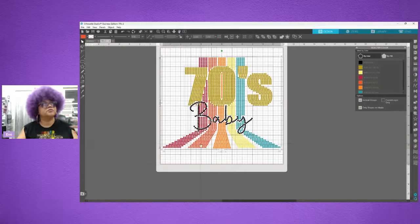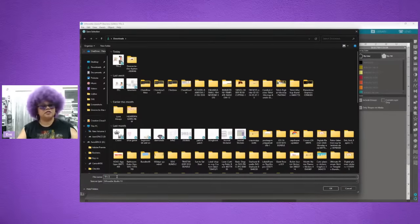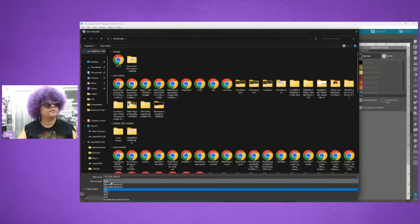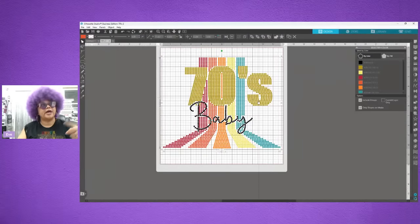Even though I'm grabbing it now and it's all individual pieces, I'm going to hit group again, just so that when it comes into Cricut, it'll come in all together, but it should come in all together anyway, whether I do that or not. All right, and so now I'm going to save the selection, save it to my hard drive, and I'm going to do 70s for Cricut. And then I'm going to hit okay. Oh, no, I'm not. I'm going to do SVG. I'm going to make it an SVG file. See that down here? You click the drop down, select SVG, and now I'm going to hit OK. And so now this is an optimized version for you Cricut users.